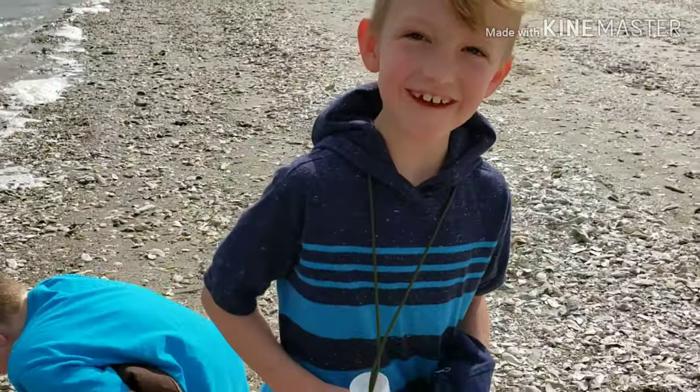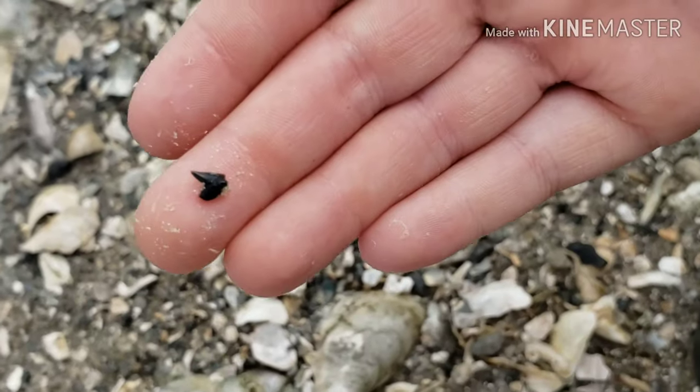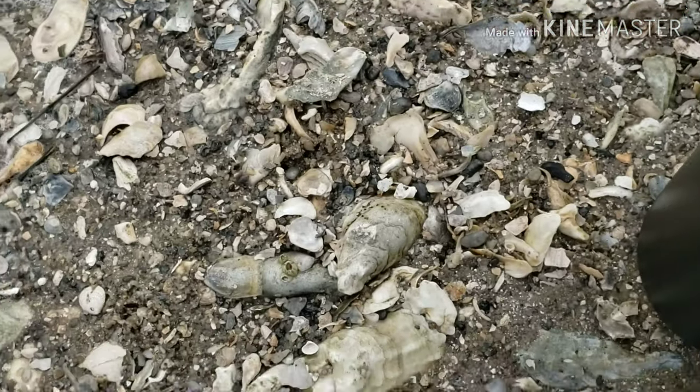We found this teeny tiny one too. So there's all different sizes and different kinds of sharks.